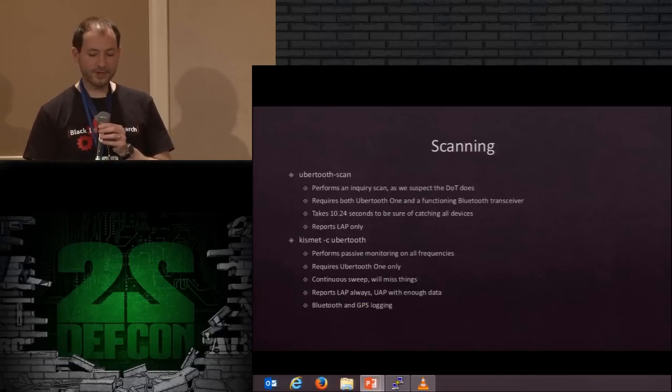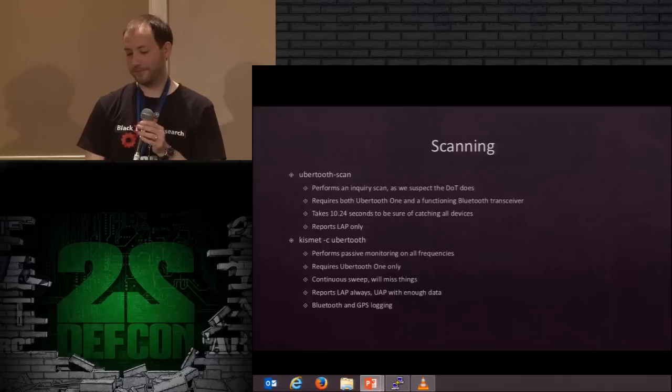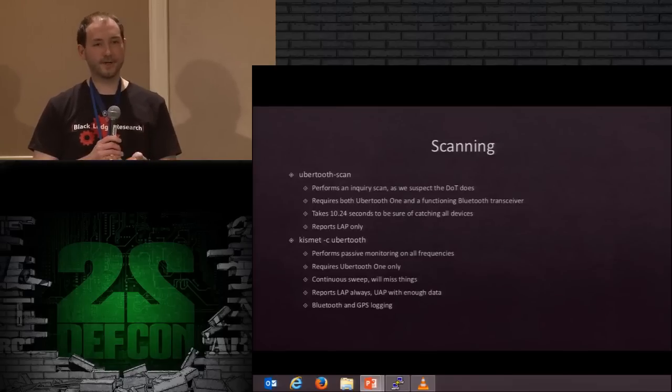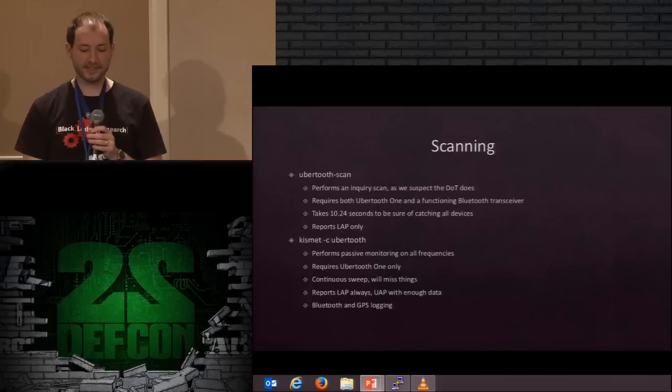So we can scan with ubertooth-scan, which performs an inquiry scan, sends out beacons. That needs both an Ubertooth 1 and a Bluetooth transceiver. That'll tell us the LAP only, nothing else, just the lower address part. Or we can use Kismet, which will passively monitor all frequencies, takes only the Ubertooth 1, and it logs GPS coordinates constantly, as well as logging our data packets. So that's what I use for most of my data gathering, because I need coordinates. I need to know exactly where I observed all these Bluetooth addresses.